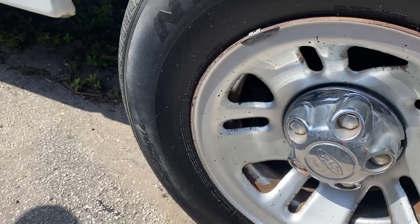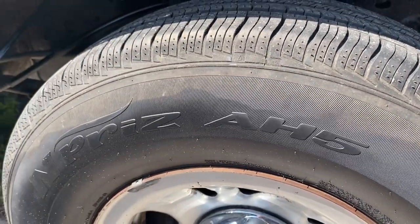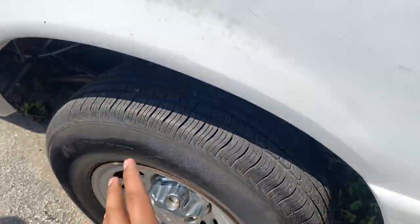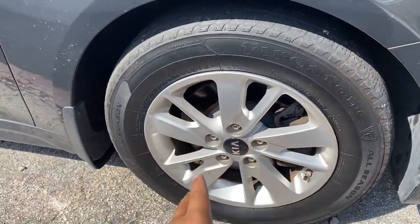The tire shine is still looking good. It's still looking well conditioned. You can see the difference, big difference. But this is on a vehicle that's not moving. Now let's move over to this one. 1 week update on the moving vehicle.